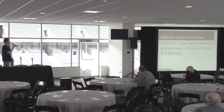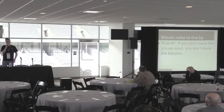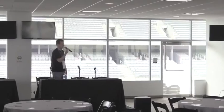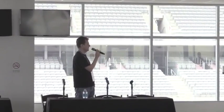If you do get into Bitcoin, there are some very important rules that you should basically memorize and stick to before you get any of them. First one is if you don't have the private keys, they are not your Bitcoins. And Mt. Gox's situation recently demonstrated it really well.